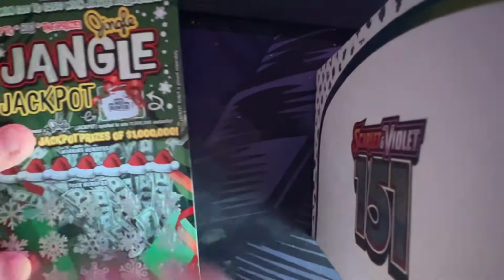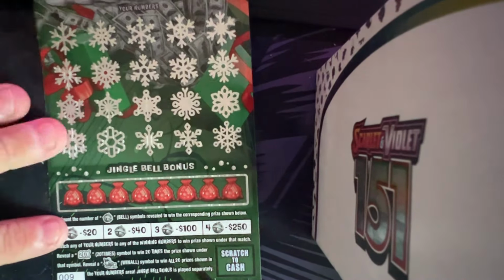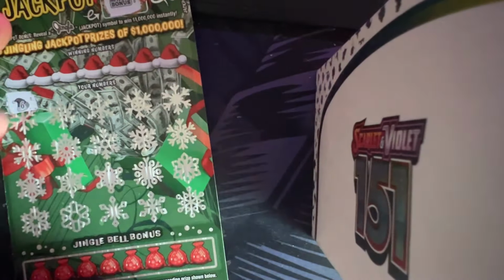Let's see if we're millionaires right off the bat. Boy, guys, we didn't win a million. I could have guessed that. Let's do the symbol area first here. See if we hit a first day. Okay, so they're on Santa hats. So I was curious how they're going to be. That's very interesting.